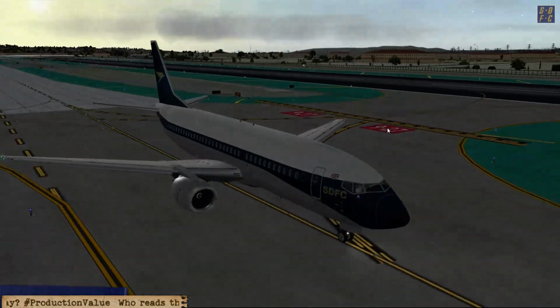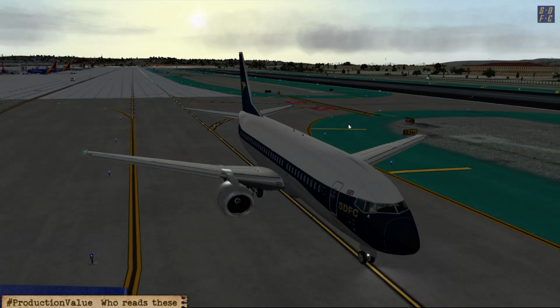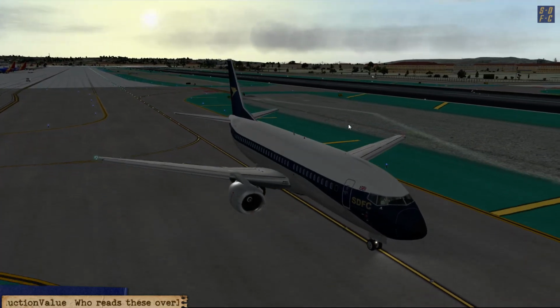I love this livery. I still love this livery. It's so good. One day, someone will make a VC-10 that I can put this livery on, and the cycle will be complete. But until then, it looks pretty damn good on a 737.